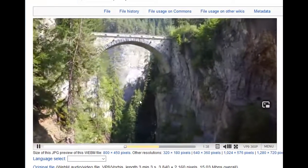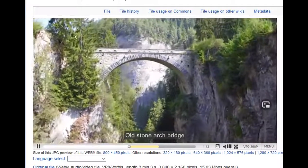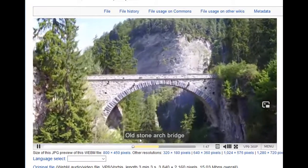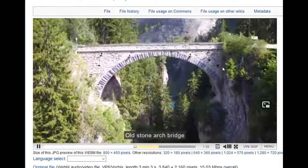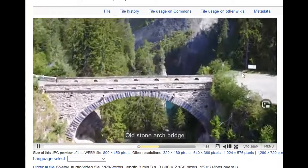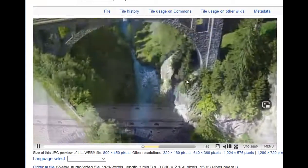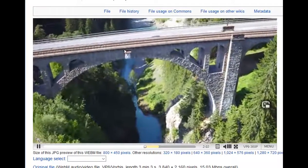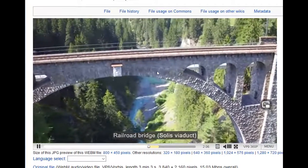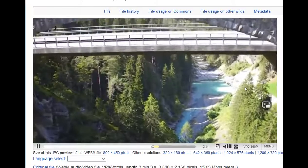Now we're back up higher in the air. We've got, once again, lots of conifers, looks like firs and spruces mostly, an old stone arch bridge. This looks like it was built for car traffic. This is the sign with the overlook that I mentioned at the beginning of the video. This stream goes out that way down into a more open valley.